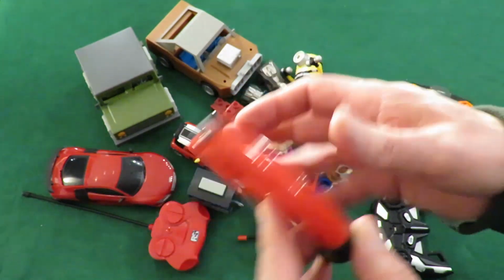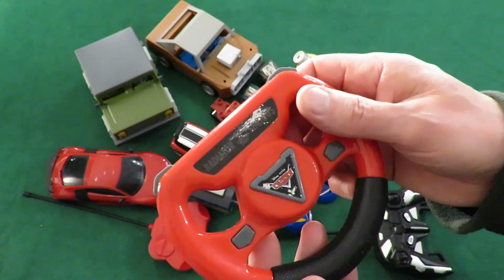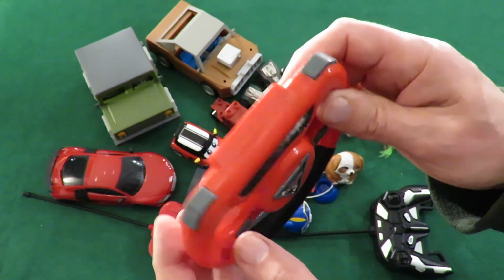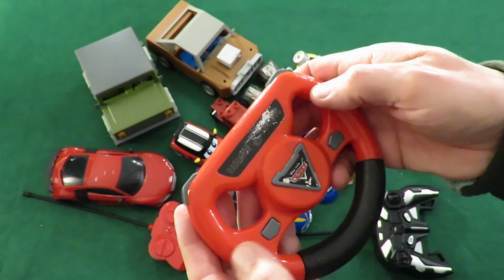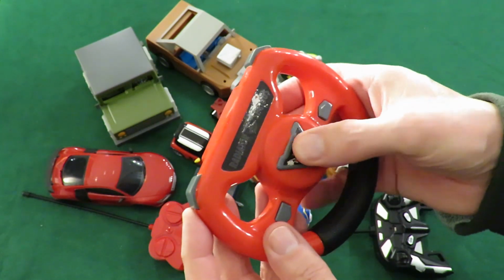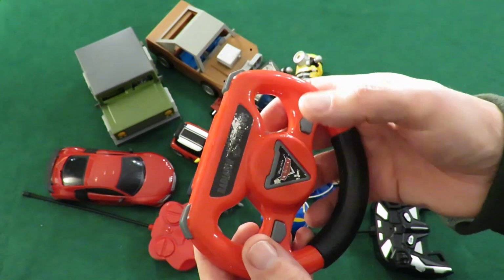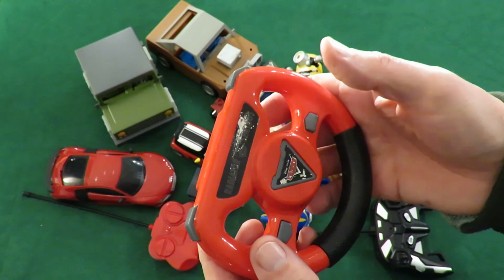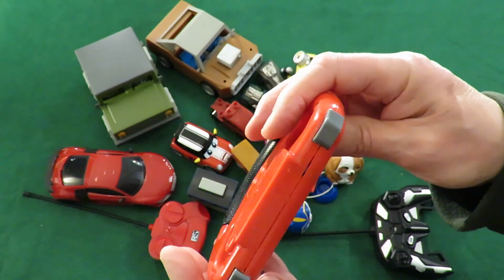That one's 2.4 gigahertz. So I suspect it's one that is motion sensor. But we've got 2 buttons there, 2 buttons there, and 1 in the middle there. That might be the on-off, actually, being as it locks in.